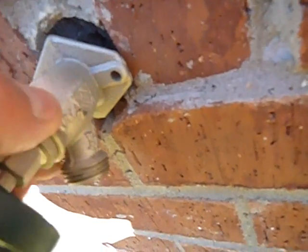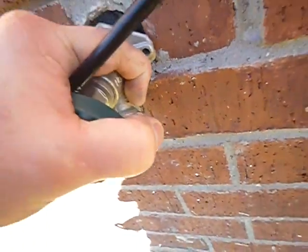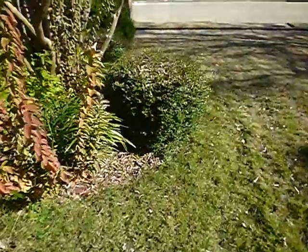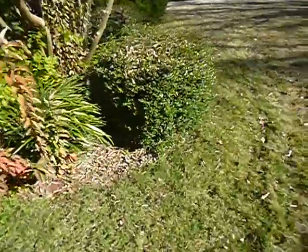I'm told that when you have a bubbler valve like this, it has a vacuum breaker installed in it. That's what I'm told. I don't know. I'm not seeing it. No vacuum breaker apparent in the front yard.